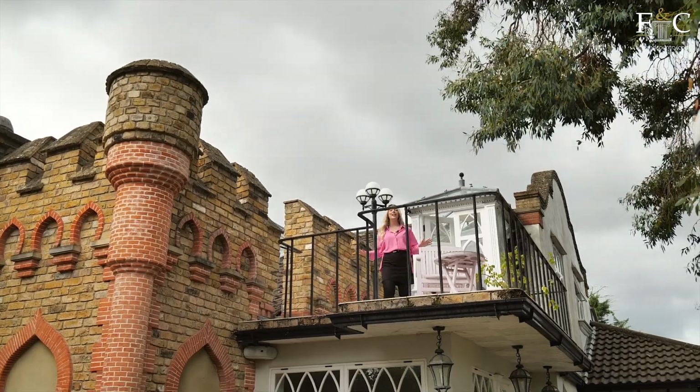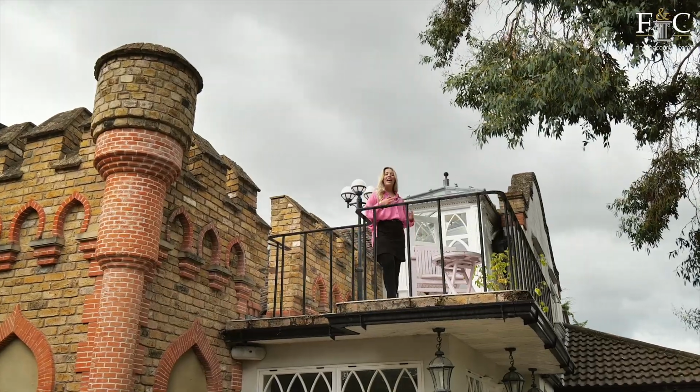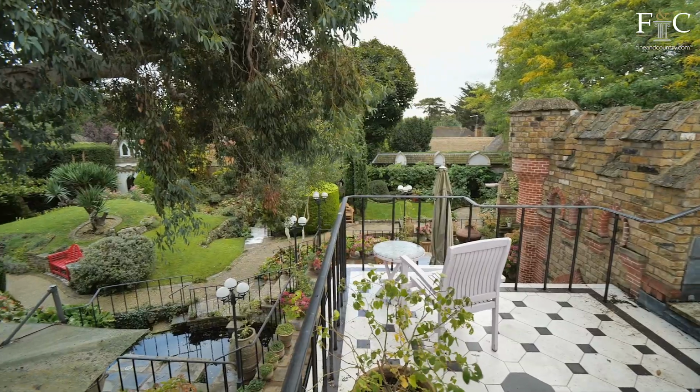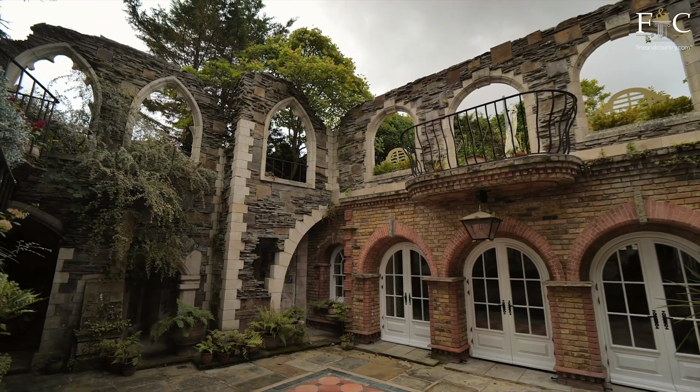I am truly blown away by this property. It's unlike anything I've ever seen before. At every turn, you're greeted by the truly unexpected.